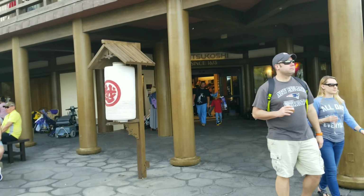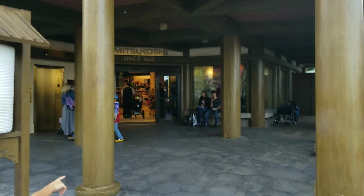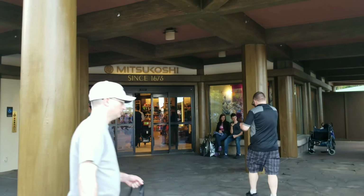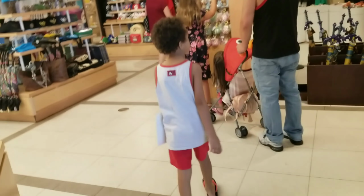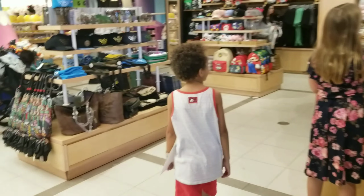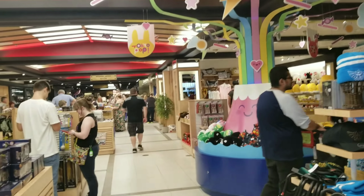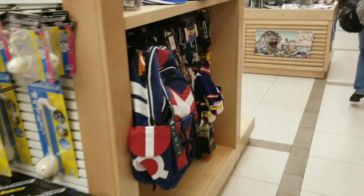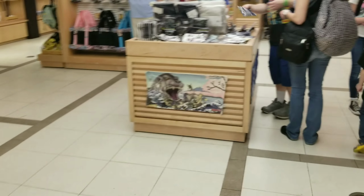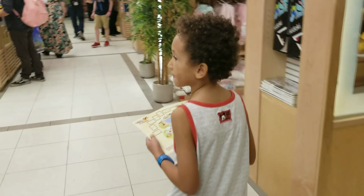But this store back in here is the cutest store. If you ever get a chance to come back here in Japan, this is full of really cool merchandise. It's got just all kinds of fun stuff. We'll go inside and show you. It's really cool and it goes all the way back and wraps all the way around. What are we looking for here? We're looking for a painting, but I think we're gonna get distracted by some of this merchandise. Whoa, that's kind of a creepy Godzilla there. I'm following you, buddy.